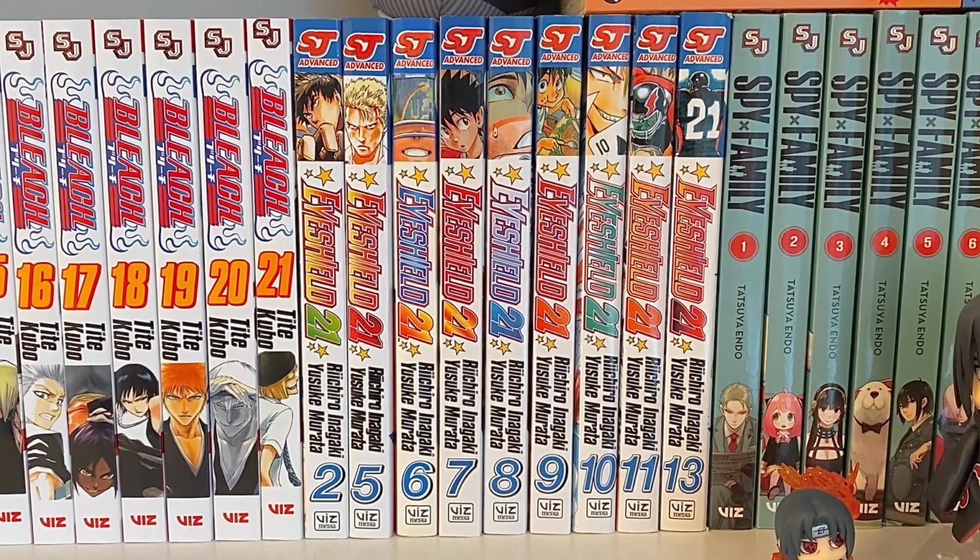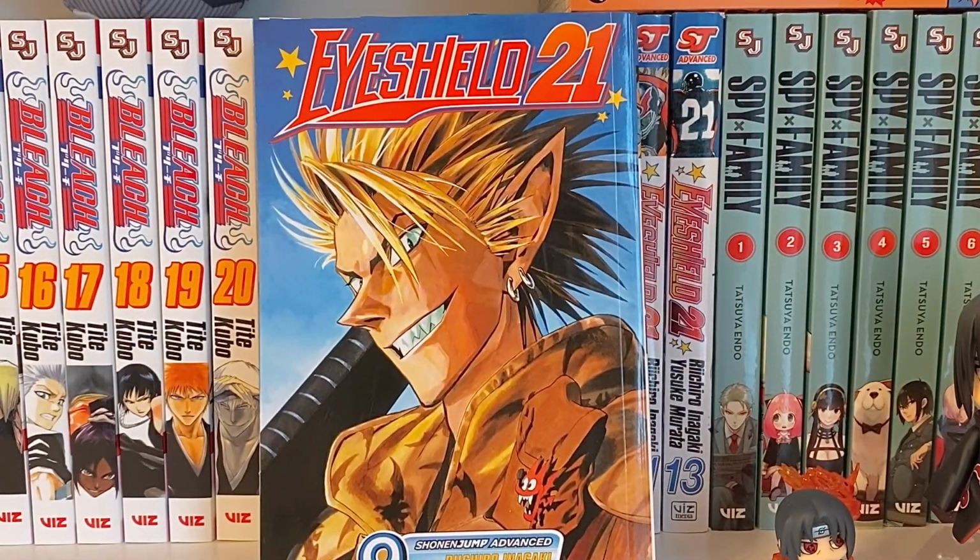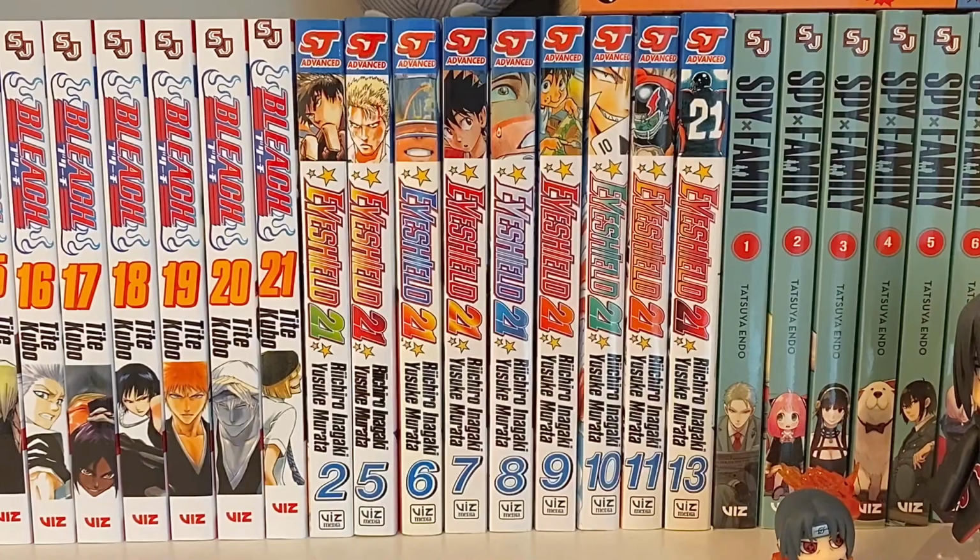I have volumes 2, and then I have 5 through 11 and 13. Here's one of my favorite covers. It is such an awesome cover. I just really like the art style of this manga too. It's quite fun, and I just like the diverse art styles and looks of the various characters.